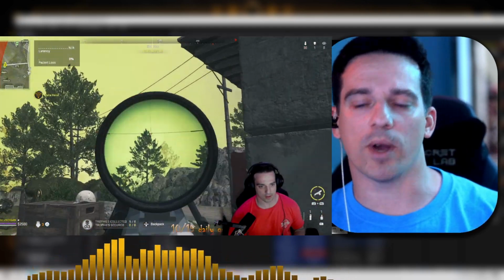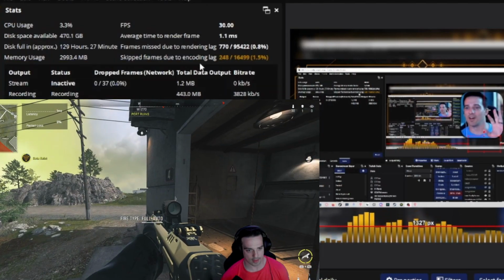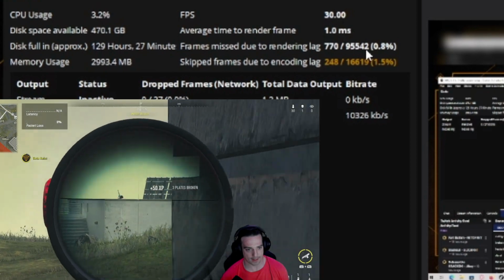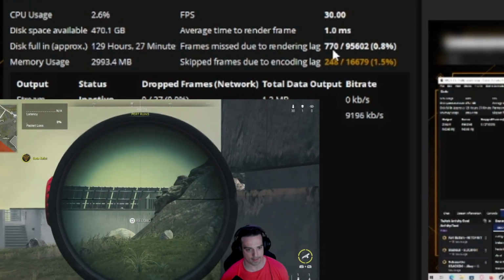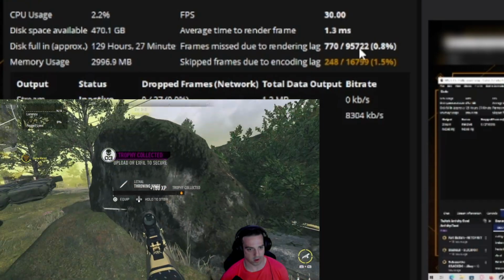And while that's going, you can go to your stats menu. So I'm getting, look, FPS is low, skipped frames due to encoding lag, rendering lag. And if you're like, well, what's the difference there? Let me tell you, if you are having a rendering lag issue, then that means your GPU is struggling.